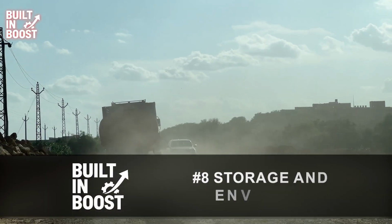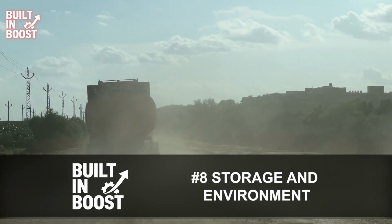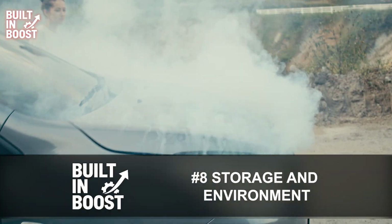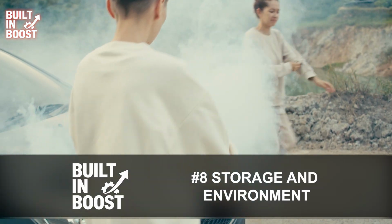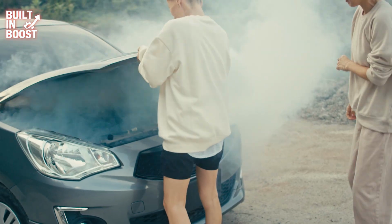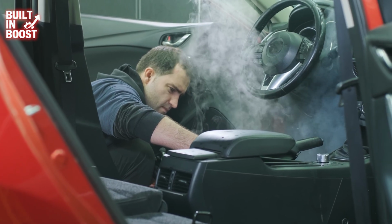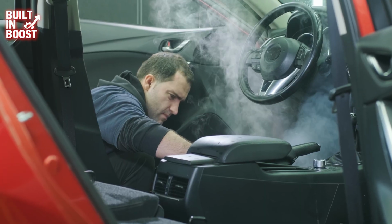Number 8. Storage and environment. This is the silent killer nobody talks about. Where and how you park your car literally determines if it will last 10 years or 20 years. Heat, moisture, and chemicals are eating your car alive every single day, and most people do not even realize it is happening until thousands of dollars in damage is already done.